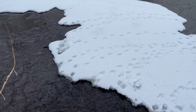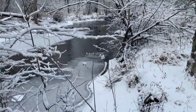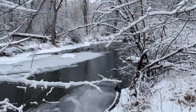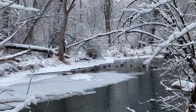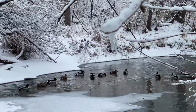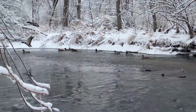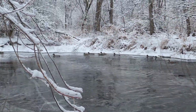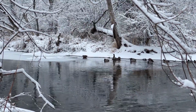I wonder what sorts of critters have been up and down this frozen creek. Let's try to get a better view. Mallards keep us company year-round. A countercurrent heat exchange system in their veins and arteries allows them to tolerate our frigid winter waters.